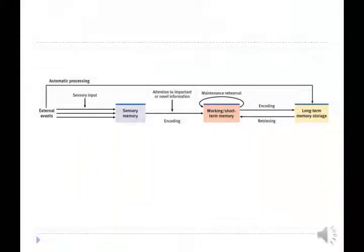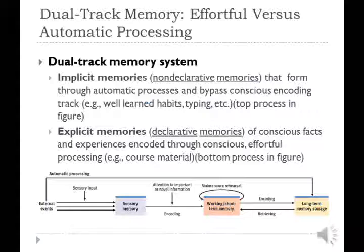Part of the Atkinson-Shiffrin model is what we've talked about, the process for forming explicit memories, effortful memory formation. But there's also this process of forming and using implicit memories, which are more so habits. So implicit memories are formed through automatic processing that bypasses conscious encoding. That's why these implicit memories operate very quickly, because they bypass all this.